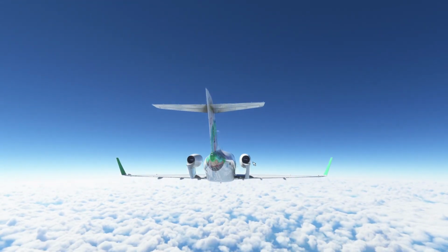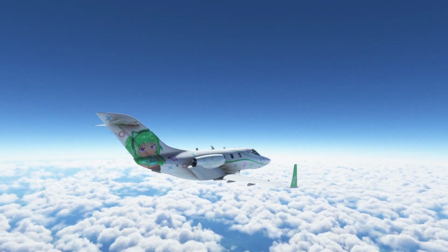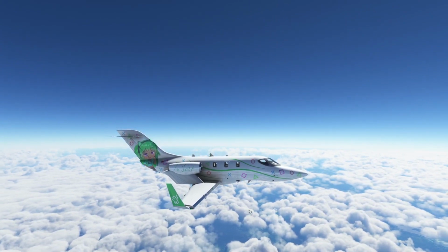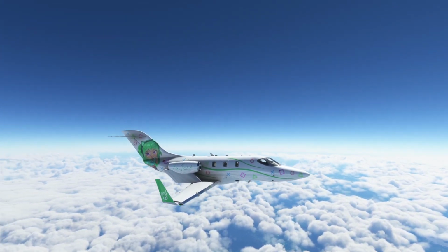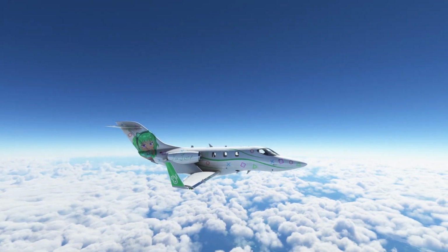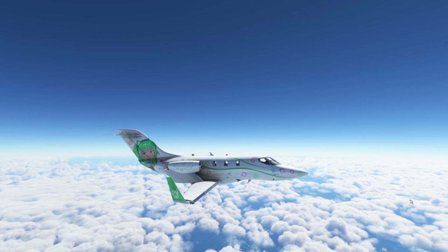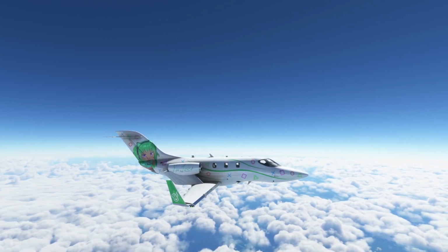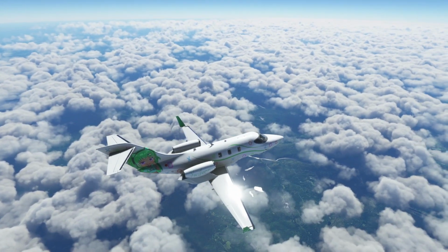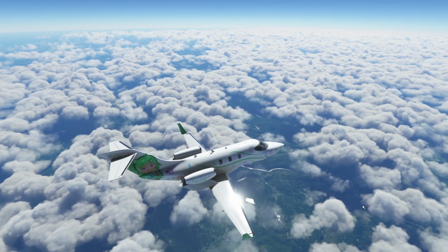Notice how the engines are attached to the wings like this and not to the fuselage. That's one of the things that helps make this plane a little more economical as far as fuel efficiency goes. Plane just bobbing up and down, maintaining 40,000 feet. You can see a little bit of the ground here where there are breaks in the clouds as defined by Flight Simulator.